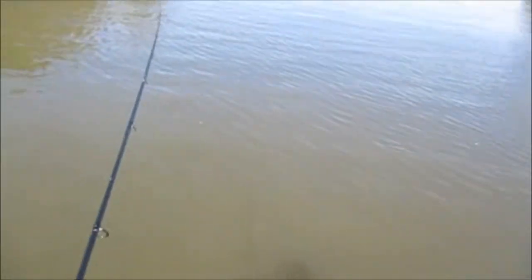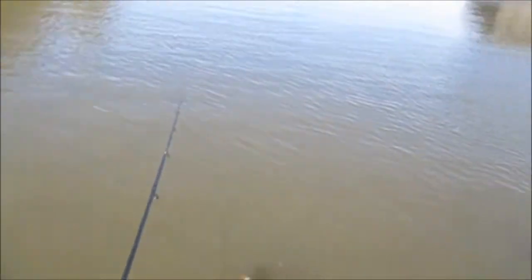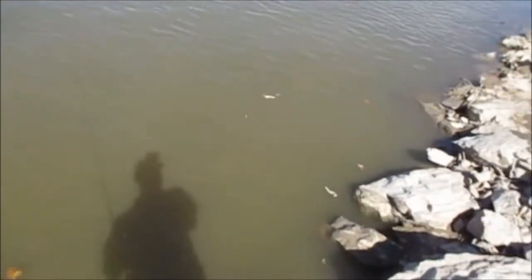Huh? Oh, goodness. Where at? He's in the bank. I knew they were in this hole. You can tell by looking. You sure you seen a blue catfish? Yeah, I see it. My God. It wouldn't surprise me. It's a little hole right here, but they like it right now because they're shallow again.